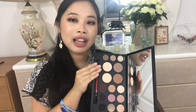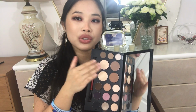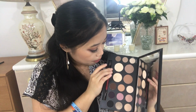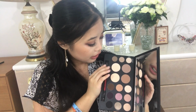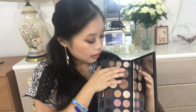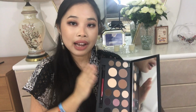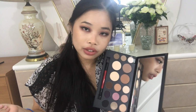I don't understand why makeup brands always come out with this type of contour highlight shade, because this is not universal at all whatsoever. But it has a matte highlight and shimmer highlights, and all of this over here, contour shade, brown shade, and then a brow kit over here. Basically, you can only have this and you'll be done with your makeup. But where's my blush color, y'all? Like, where's my blush?